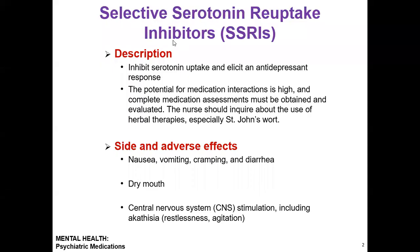Selective serotonin reuptake inhibitor. This medication basically we use for depression and anxiety. SSRIs inhibit the serotonin uptake and elicit the antidepressant response. As I told you, this medication may be needed if the patient has depression and anxiety.